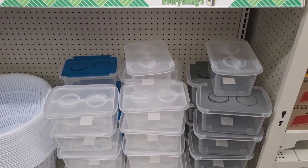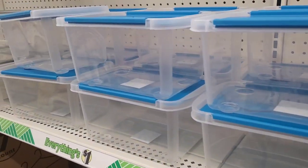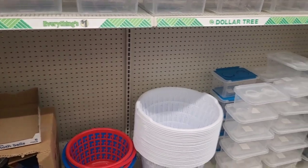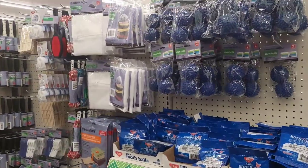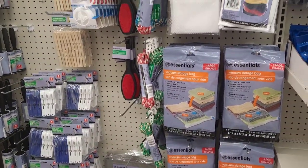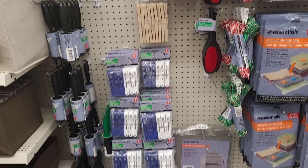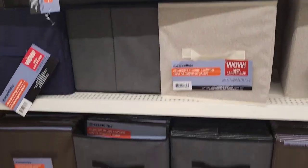We have some little storage containers over here. Look at different ones. Ooh, honey, I know this location gets a lot of traffic. Oh goodness, this is their little laundry aisle section. Have their storage bags, ones that you can use with the vacuum, their little mesh bags, little moth cakes, clothespins, lint rollers, some more little storage containers over here.